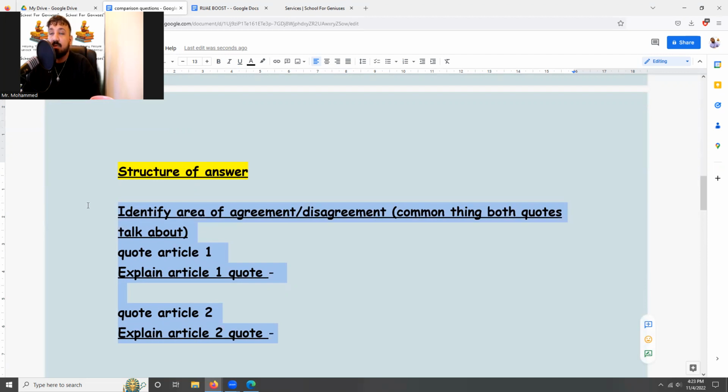Identify the area, quote the first article, and again, you've already got the quote there. So you just say, for example, the writers agree animals are kept in cramped conditions. There's your heading. Quote the first article, "crammed in barren pens." Explain the article. Writer one says that cows are kept in small, undersized areas that are too small for them, something like that. And then quote the second article, "crates." Writer two says that animals are raised in boxes, which are too small for them. And then finish. Therefore, we see that both writers agree that animals are kept in bad conditions.